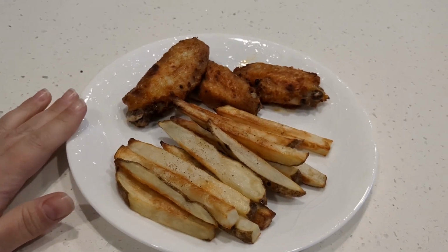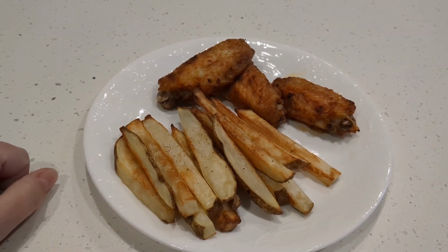And there's the final product, the chicken wings and the French fries. Just a simple little dinner tonight.